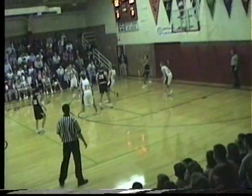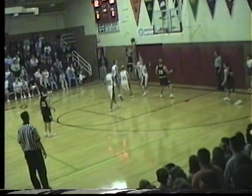Getting ready to check in for Hoxie, number 25. We'll get that in a moment. Baseline shot is up and good by Corey Woofter on the baseline. 8-2 Colby with 8 unanswered points.